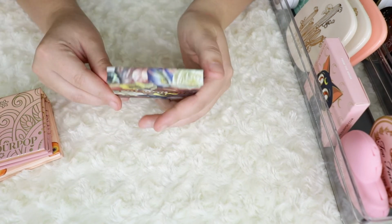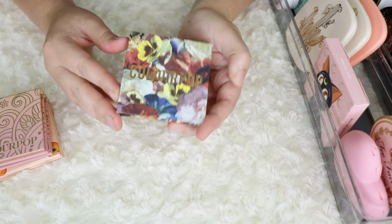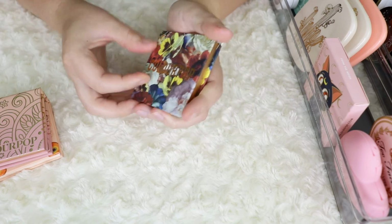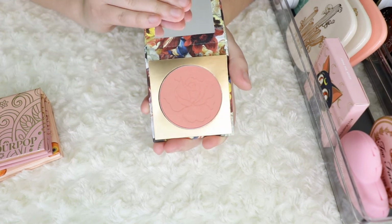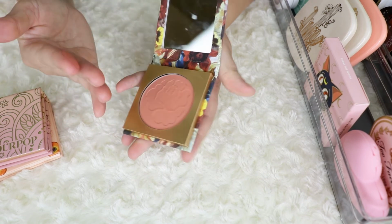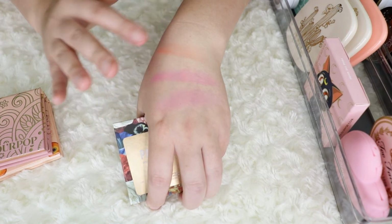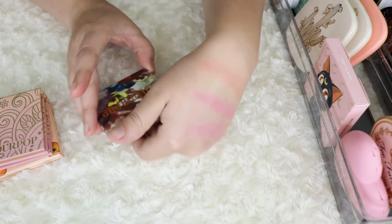Alright, then I have one here. I don't remember what the collection was called, but it's their floral kind of collection. This is in the shade Palateel. Again, I'm loving these prints on the actual blushes. This is like a flower print, very gorgeous. This one's not pinkyish, it's more like a mauve, I would say, or maybe like a peach. I don't really know my colors, so there it is swatched.